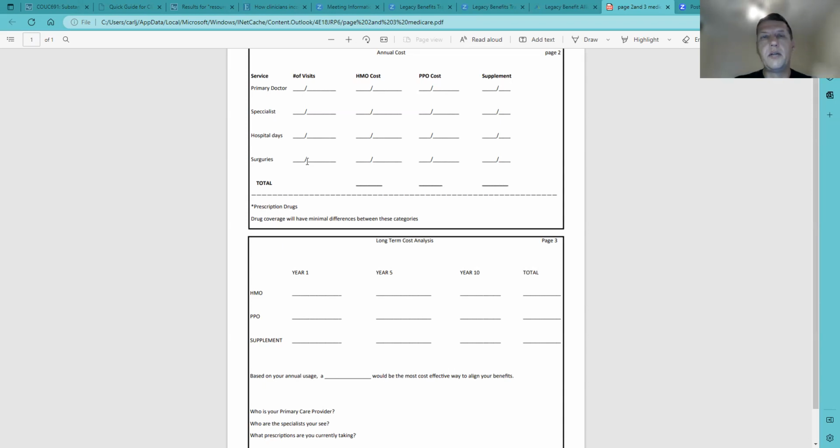$550 annually that you would have spent on an HMO based on your health. And we know that's high because you don't see the specialist, you're not going to the hospital, you're not having surgeries. Okay. But just so we have a good comparison, if you catch up with the rest of the nation for people over 65, then that's about what you would pay with that type of usage.